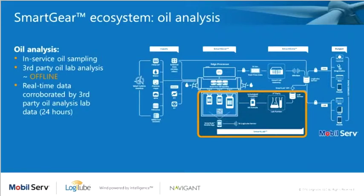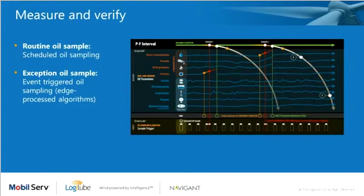And you can see as it processes through from left to right, the samples go off to a third-party laboratory. The data is then married up with the real-time data. And since we have timestamps for both real-time and the physical sample, you can go back and look at the history of the real-time data to see what led up to the event that possibly triggered the exception sample. Next slide.